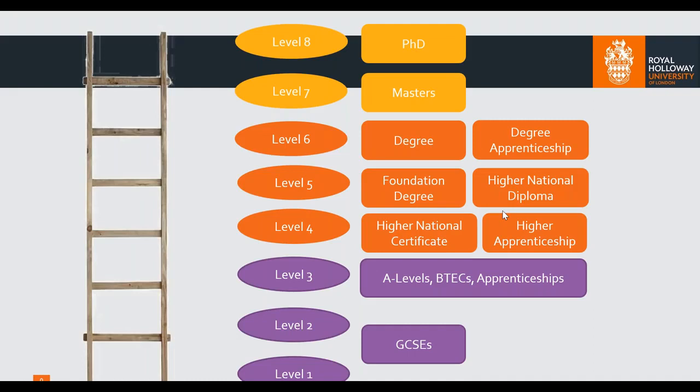So to give you an example, I'm kind of halfway between a level 6 and a level 7, and for me, that's a perfect place. But lots of other people have got incredible jobs with only the lower level qualifications that you can see in purple there. So there's really no limit in this ladder as to what you can do and what you can achieve.